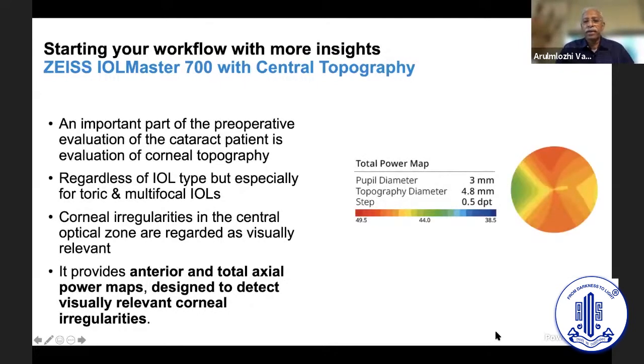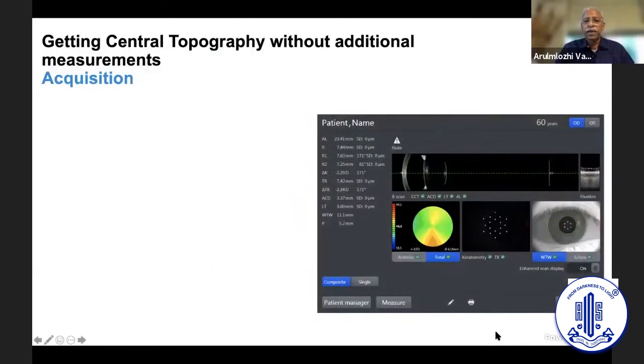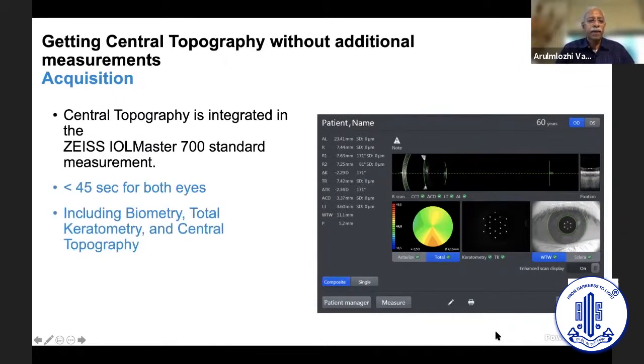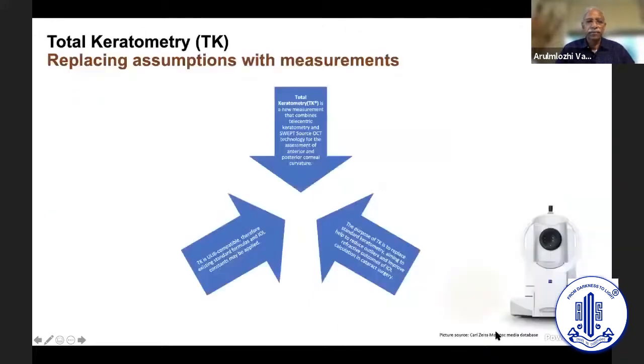So this looks at the topographic diameter maximum of around 4 to 4.8 millimeters. It's almost 5, which is good enough. So this is the picture that you would get on the 5 millimeter zone, which gives you a look at the anterior and the posterior. It takes only 45 seconds for both eyes, where you would get the biometry, total keratometry, and the central topography. It's not that you're spending time taking each of these readings separately. At one go, all of these are through. And you can get a nice printout, or you can have it transferred on Forum to your desktop, and you can evaluate it very accurately and swiftly.